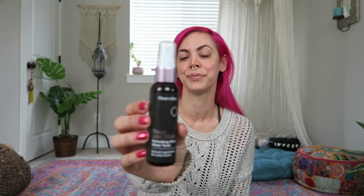They have really cute names for their items. This is called Rose and Shine. It's a refreshing rose water toner. If you like roses, you're gonna like the scent of this one. And super refreshing. And the ingredients are super simple. It has purified water and hydro essential rose oil, so that's nice.